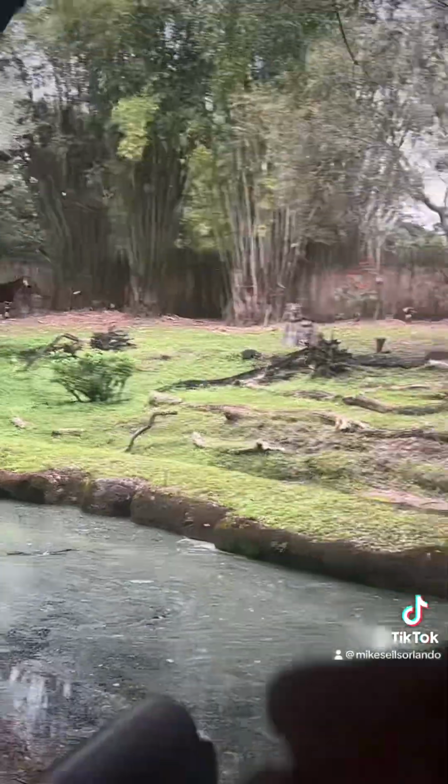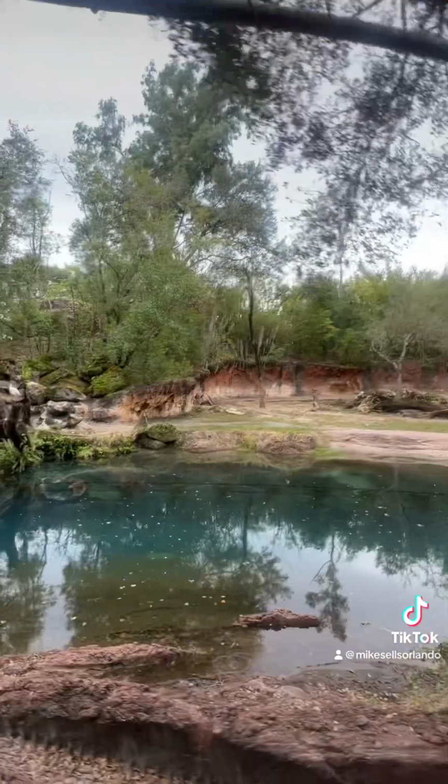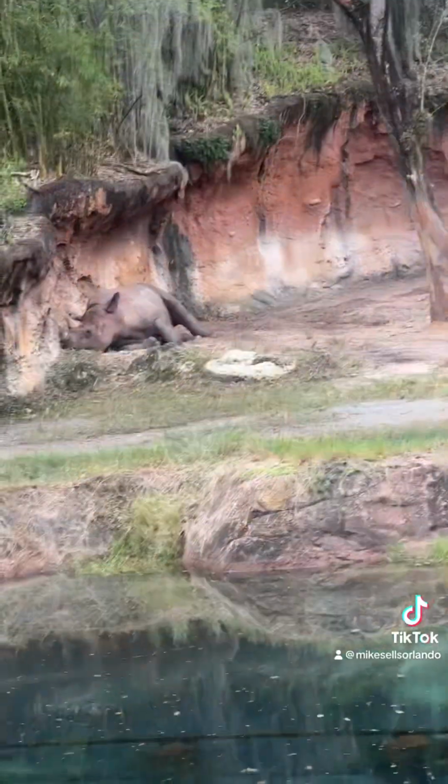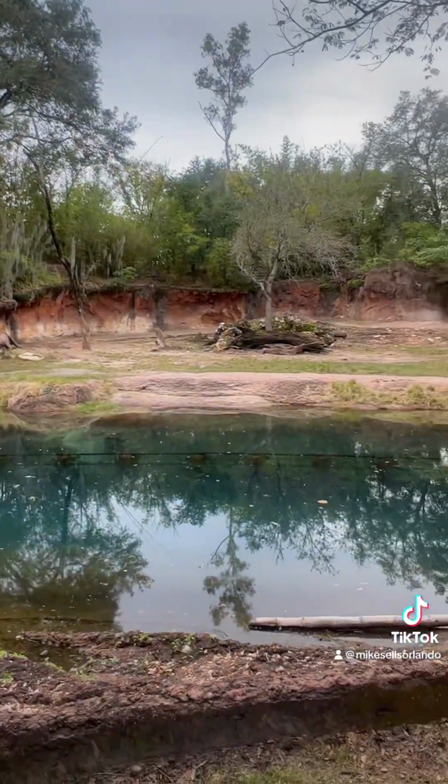We can find 2 different species, one on the left and one on the right. The one on the left-hand side is a saddle black rhino. Now, they are critically endangered. Fewer than 5,000 remain on our planet today, as they are heavily poached for their horns.